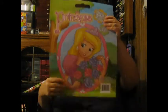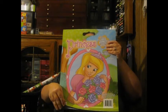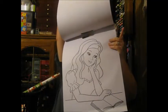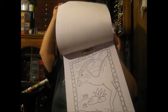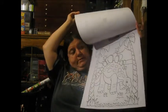Anyway, picked up this kind of Christmassy puppy one for one great granddaughter. We picked up this princess one for another great granddaughter. It's pretty nice quality, I mean, it's big stuff. And then for a little boy that we buy for, picked up this dinosaur one. That's cute.